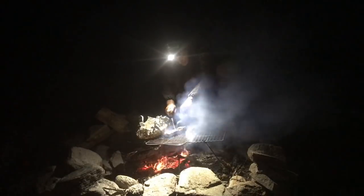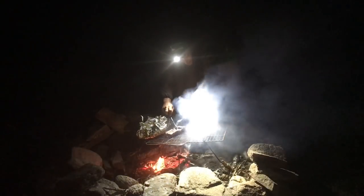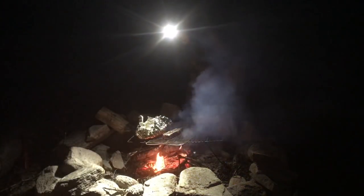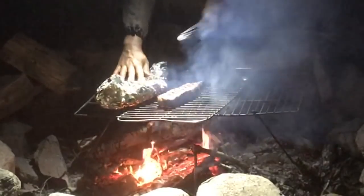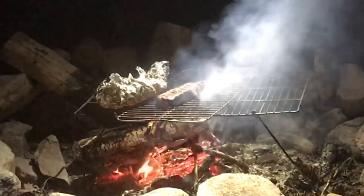All right, I know you're not supposed to cut the meat, but this is how I see if it's done. I have no clue. Oh no, it's like raw inside. The outside looks beautiful, but the inside needs to cook. And close the potatoes up. They're getting nice and brown too, so awesome.